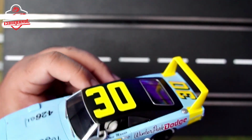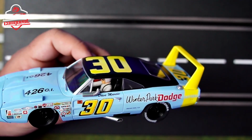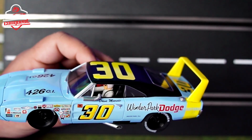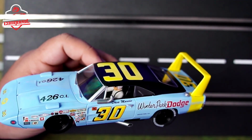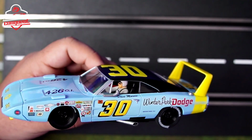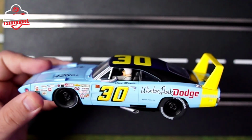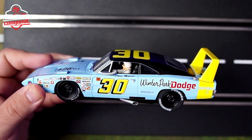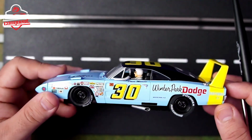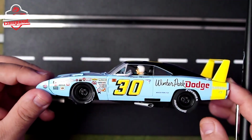And this driver is none other than Dave Marcis. Dave Marcis is an icon in the motorsport world, especially in the 1970s. He was an independent owner driver for the Dodge Daytona, so it wasn't a factory vehicle. This was his own vehicle that he drove. He was one of the very few owner drivers that owned his own Dodge. It wasn't a factory produced vehicle.